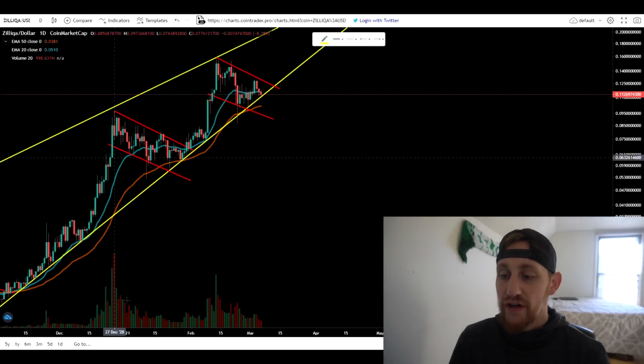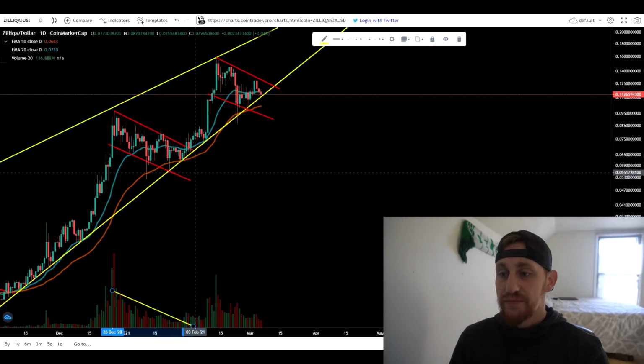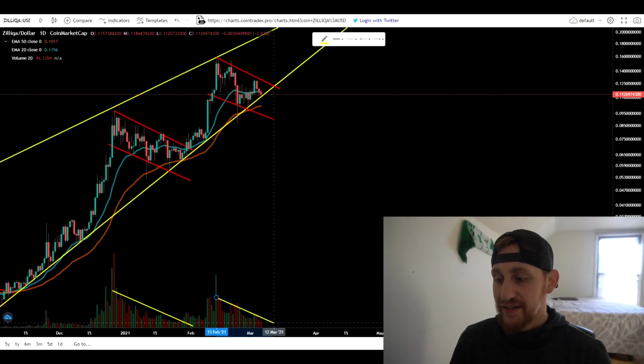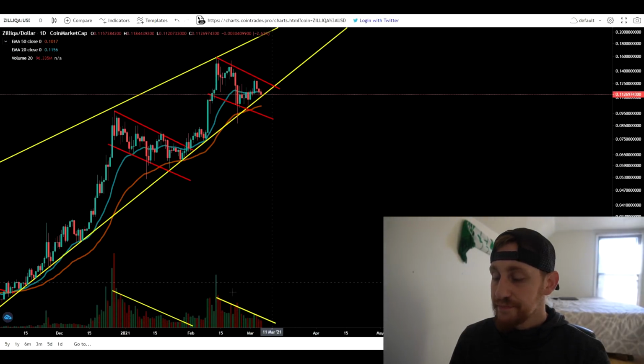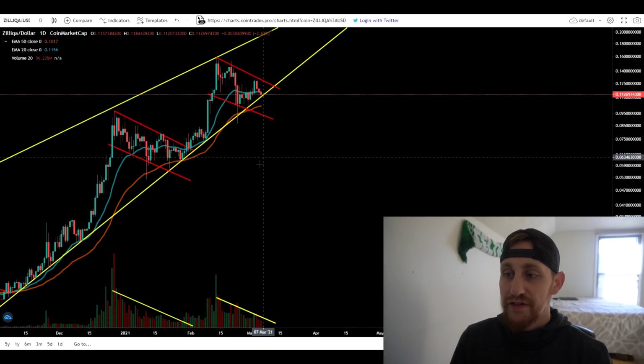Look at the volume profile from back here in December. I mean, it had continuous declining volume until you finally got that breakout on the volume and you get the breakout in the price action. You're doing the same thing right now, the continuous declining volume here, and you're continuing to the upside here as the volume is continuing down. So can you get that breakout on the volume and on the price action? Well, I think you can.